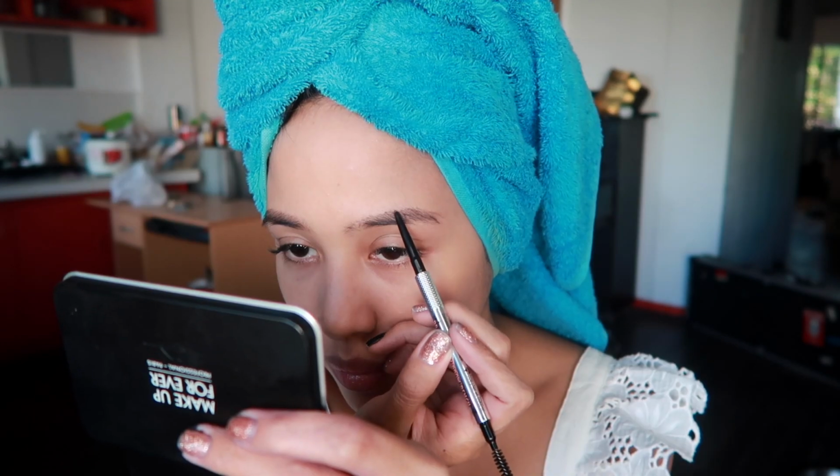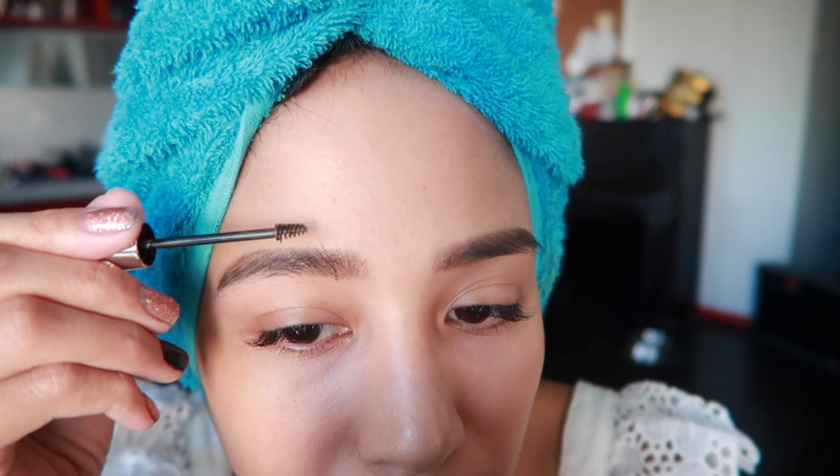I colored my hair darker and you'll see that when I'm done with this makeup look. I'm gonna try to make hair-like strokes. Know that the thicker your brows are, the younger you look. To set that in place, I'm gonna put a little bit of brown mascara so it's not super dark.